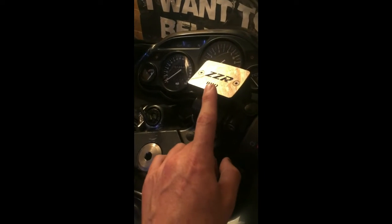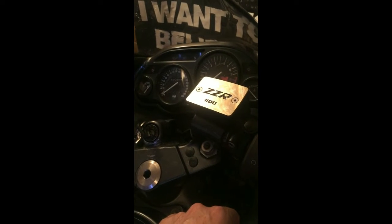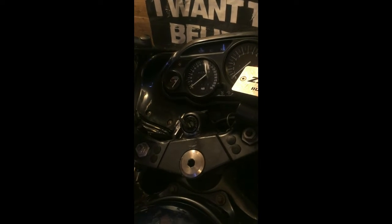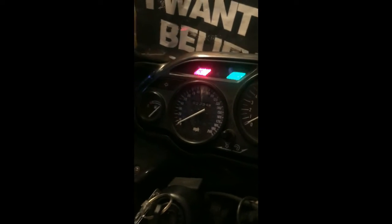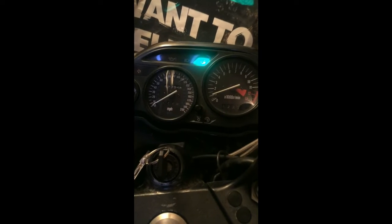Right then folks, this is the new bike, as you can see by the master cylinder cover. Before I tell you what it is, it's a ZZR 1100, as you can see on there, and they've also got one on the clutch cylinder, which is a nice touch. It has done 62,000 miles, which is quite high, but a sports tourer, they go on forever. First things first, before I give you a walk round, we'll fire her up and see how she sounds. The lights are on, I've put a bit of choke on. There you go, just ticking out there.